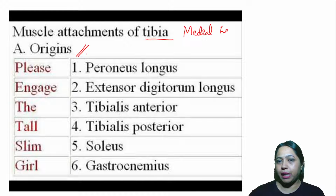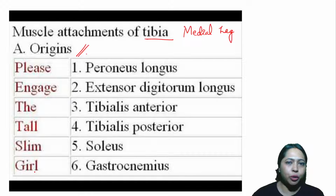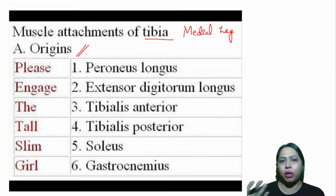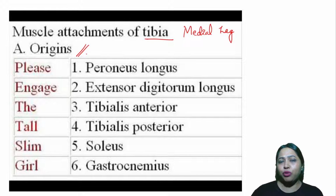Medial side of the leg, we have the tibia. So we have PLEAS, please engage the tall, slim girl. So I always told you, if you don't use the mnemonic when you are studying, then there is no point in talking about mnemonics at all. When you have learned something new, you have to implement it.